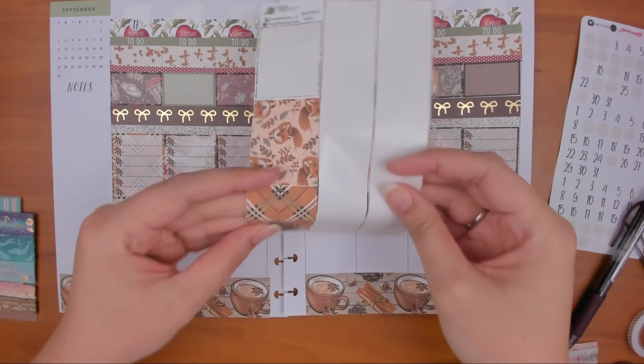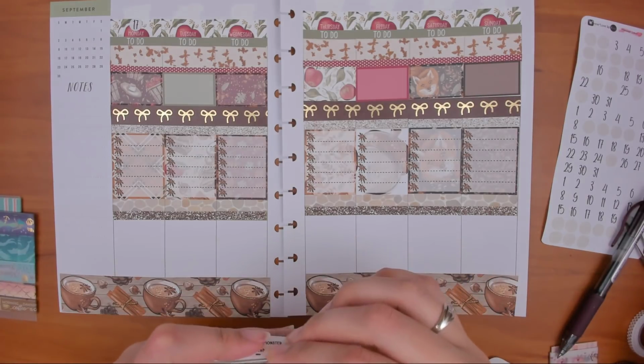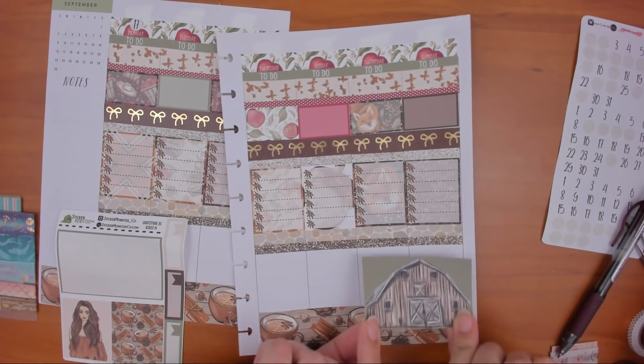And then these are washi chunks that you can use or not use. It's up to you, but they're there. I want to go ahead and put these on this right side so I don't forget that is where I'm putting it. I think it's one big giant sticker. Yeah, it is, which is awesome for me because the box is already connected.